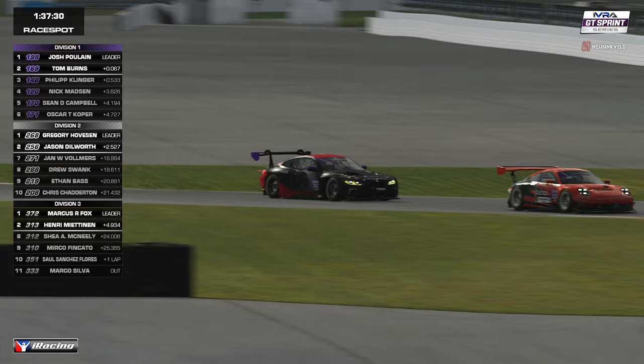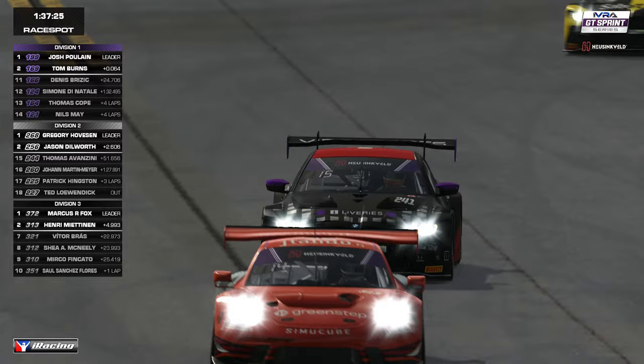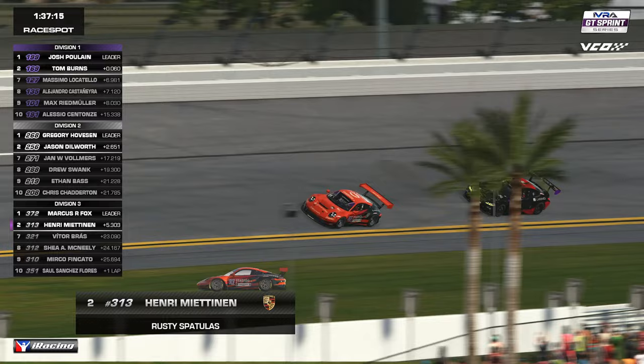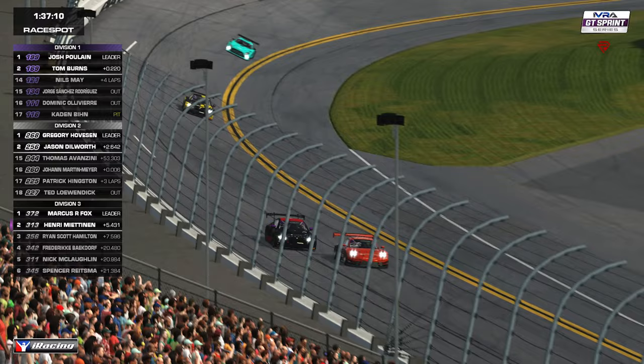Take a look at Rusty Spatulas meanwhile. Henry Mittinen needs help for a Division 2 driver, trying to figure out what they can try and do. Downside is, they've lost a ton of ground already, 14th to 15th overall. And there goes his help.